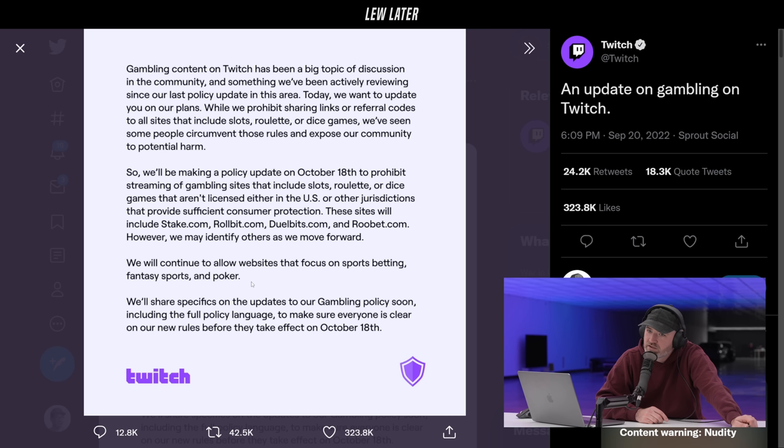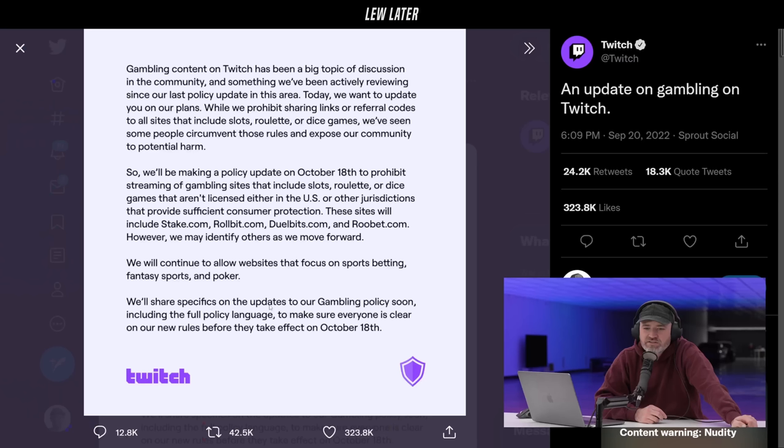That's interesting, isn't it? Those gamblings are fine. These gamblings, not fine. Kind of get it. There's definitely levels to it. We'll share specifics on the updates to our gambling policy soon, including full policy language to make sure everyone is clear on our new rules before they take effect on October 18th.